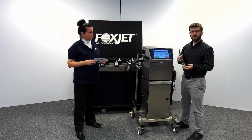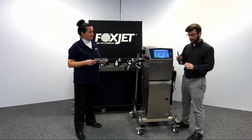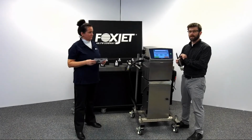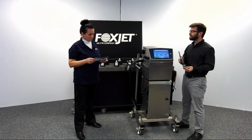Once we are done rinsing, we close off our gutter electro valve, seal off our gutter from atmosphere, and suction out the last remaining particles of ink in there. Gives us a nice trouble-free startup every time. Perfect.